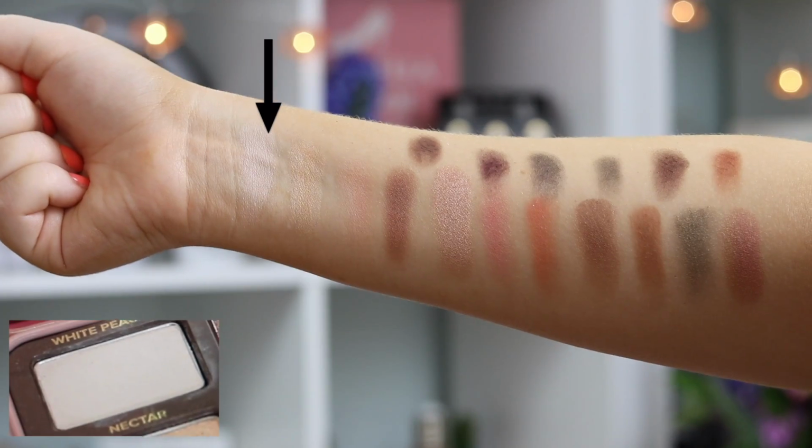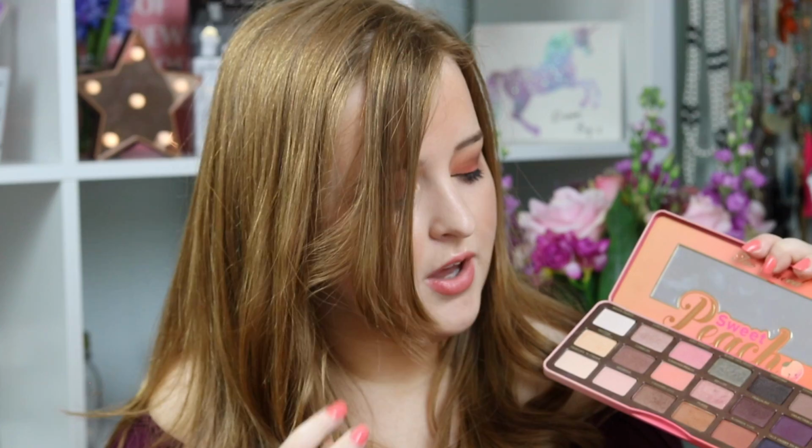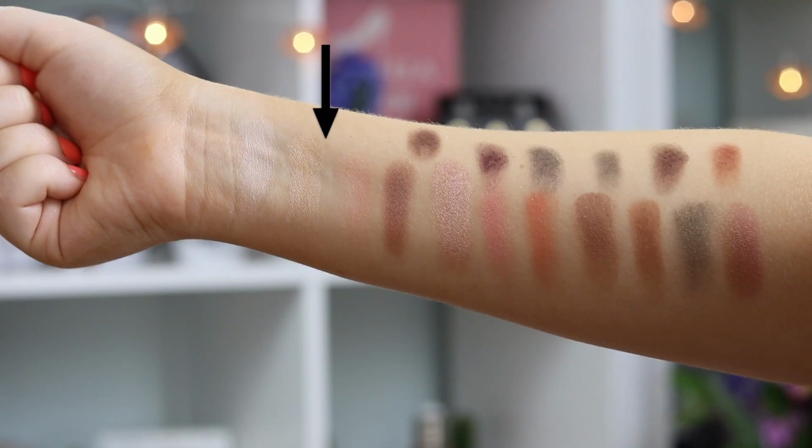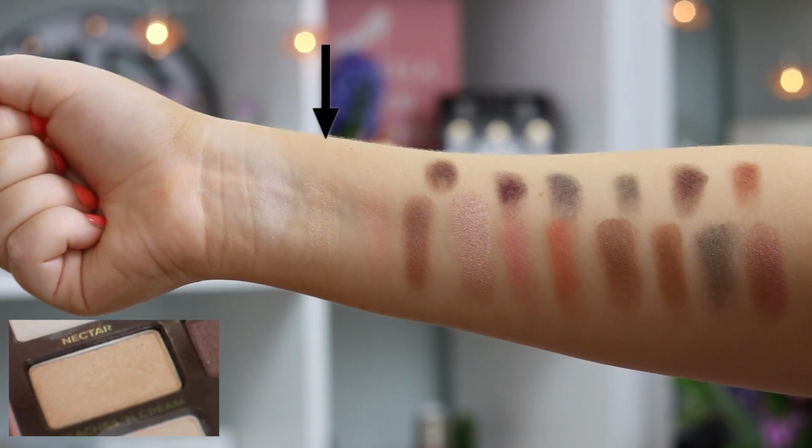Nevertheless, it is a good neutral palette and it is a nice neutral addition for the summer months. Now I'm going to do some swatches for you. The first shade you're getting in this palette is called White Peach, and it is a white shimmery tone with a slight pearl tone to it. The next shade you're getting is called Nectar, and that is a gold peachy tone.